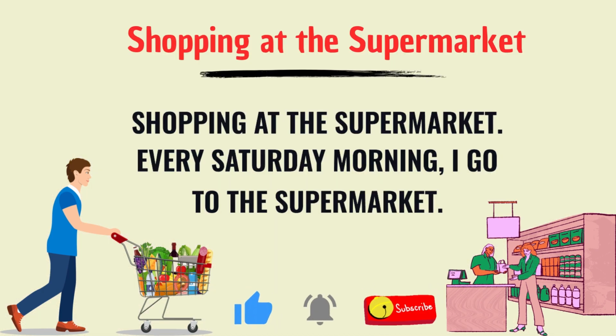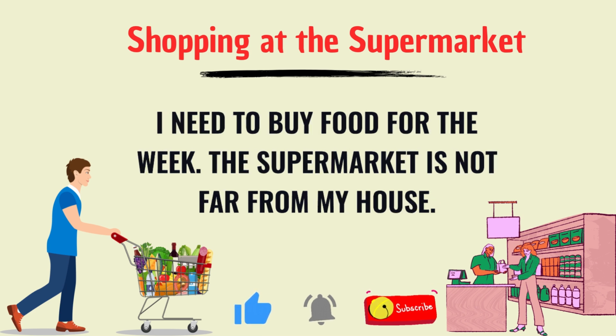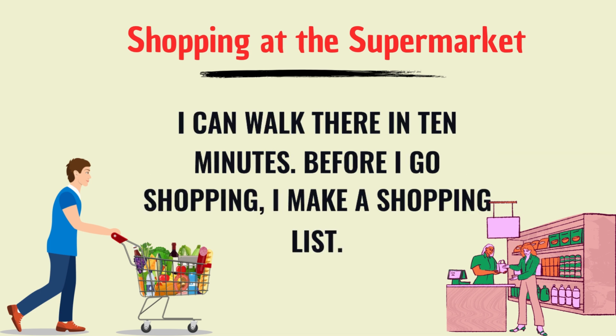Shopping at the supermarket. Every Saturday morning, I go to the supermarket. I need to buy food for the week. The supermarket is not far from my house. I can walk there in 10 minutes.